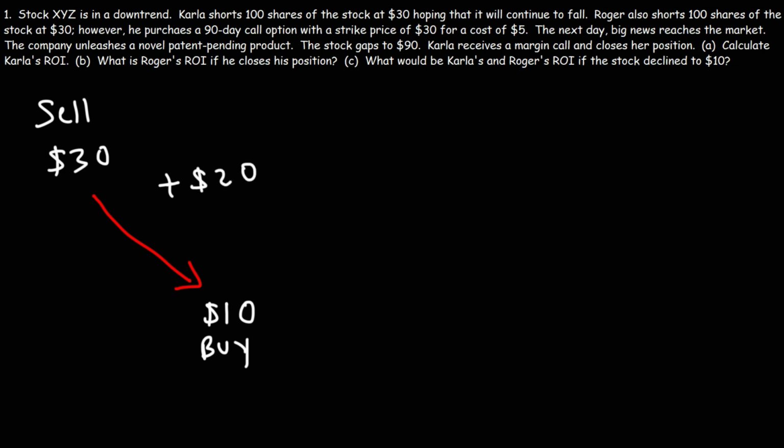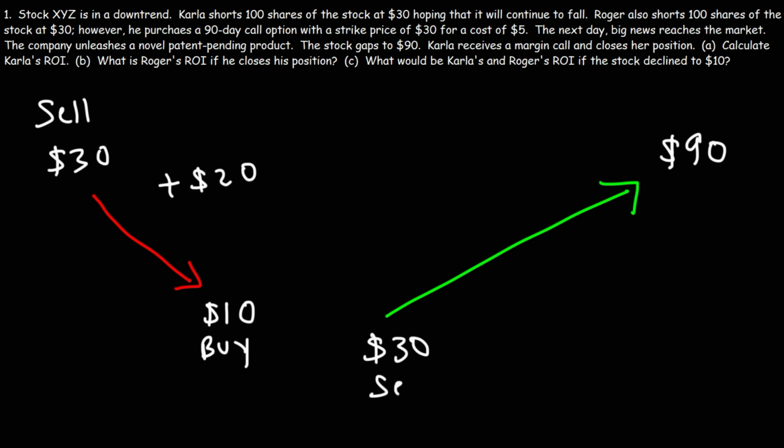Now let's say the stock moves against you, that is, if it moves up. So let's say the initial price is 30 and it goes up to 90. If you sell at 30 and buy back at 90, you're looking at a loss of $60 per share, which is pretty significant.